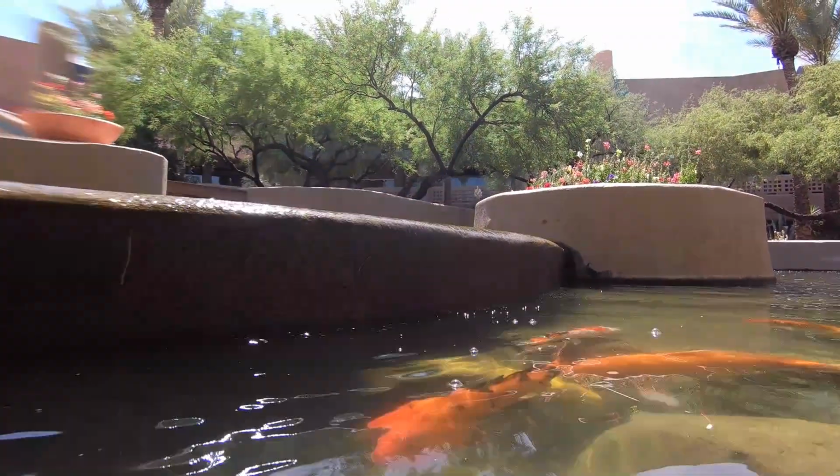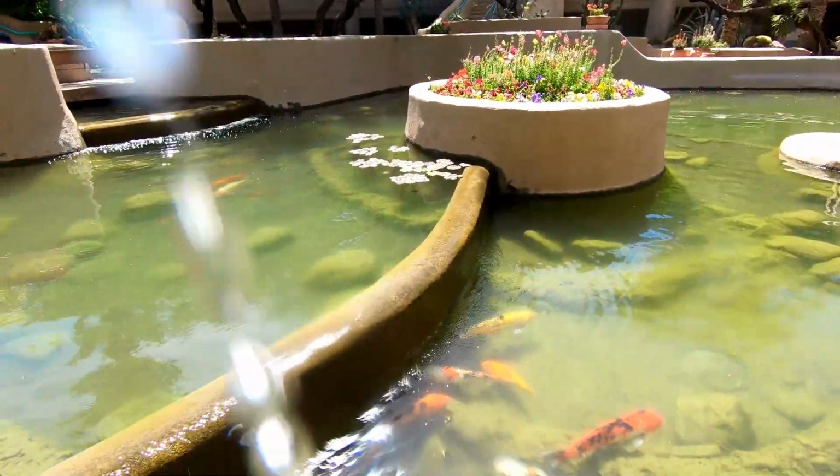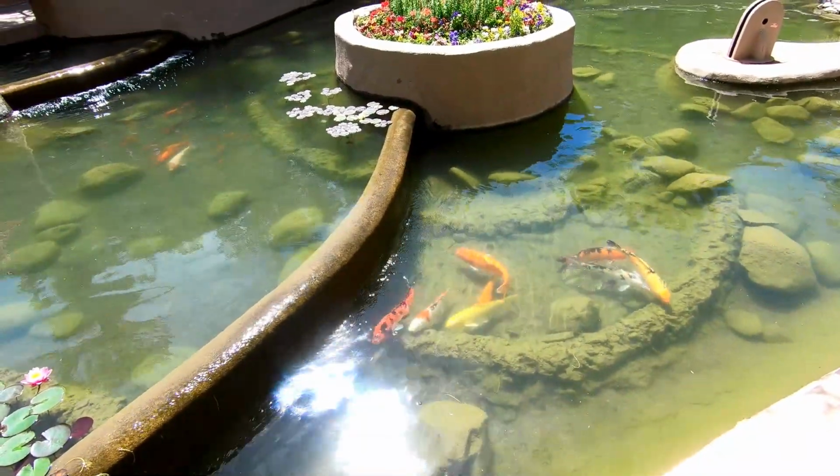As far as I know, this place is still open to the public, and the koi are still here, and it's a really beautiful place to walk around when the weather is nice. And there is one restaurant that's open, I think it's still open, called the Spotted Donkey. That's a fantastic Mexican food restaurant. So if you're looking for a nice place to just take a stroll, this is a great place to go.